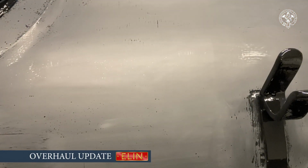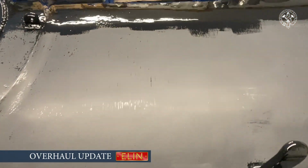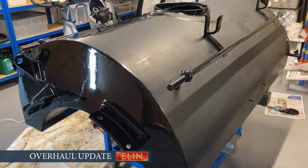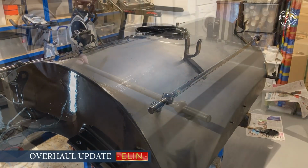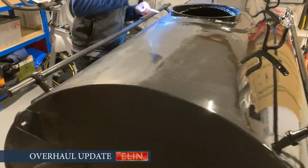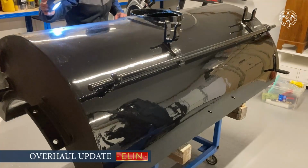Seen here is part of the process of applying a fresh layer of gloss paint over a previous coat that has been rubbed down with 1200 grit. The side sheets and rear fence, which were painted during the first COVID lockdown, have been extracted from storage and also rubbed down prior to lining and final varnishing.